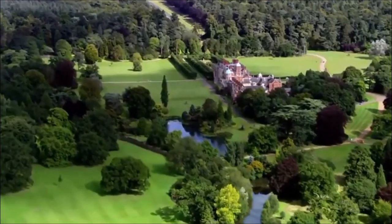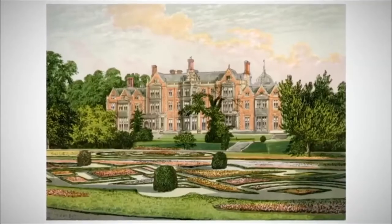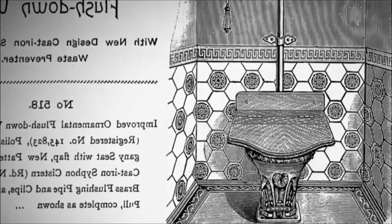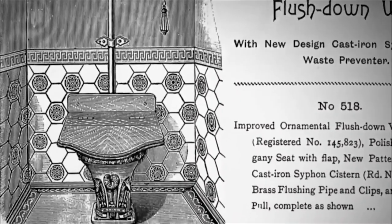For the palace loos, Edward brought in the best. Thomas Crapper's name echoes down the ages. He was celebrated for being a great sanitation engineer. He went from toilets being bog standard to creating a new standard for bogs. He's not the inventor of the flushing loo, but he's one of the men who patents it and makes it. He created all of the sanitation for this new house, including 30 cedar-seated toilets. And they were things of great beauty.